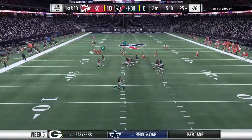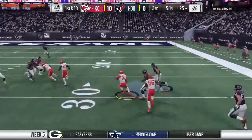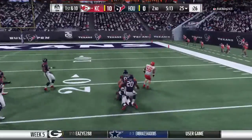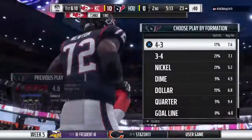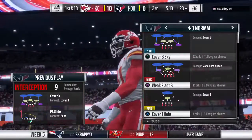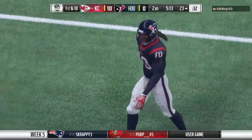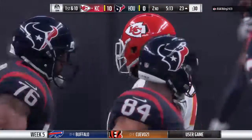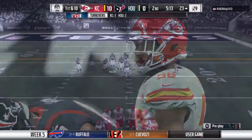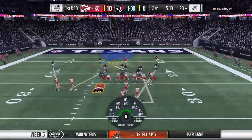Watson. He rifles one that's intercepted. Picked off by the linebacker, Tamahali. And he's going to get this one to the 23-yard line. This Chiefs team, 33 takeaways last year, most in the NFL, and they get an early one here. It doesn't happen by accident. They emphasize it. They coach it, they demand it, and they get them. And a great spot to start this drive from here.